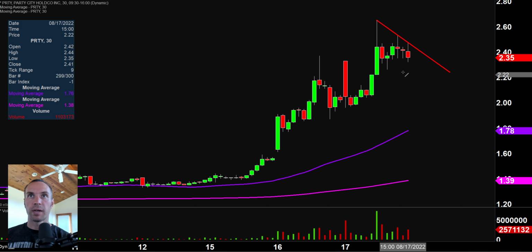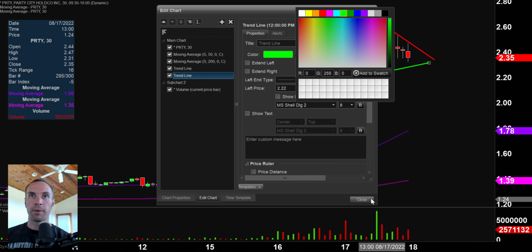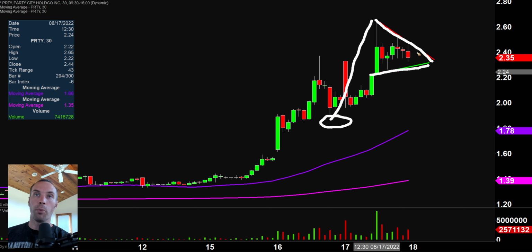The bottom part of the pattern, whoops, I didn't need to go that low, or else my drawing is not going to be as nice and clean as possible. So let me change that to green to represent the support, and then maybe you see where I'm going with all of this, because this is not a new pattern. We've already talked about this. We have our resistance, we have our support, we have the momentum move right there. Let's put our golf ball down here, and we have ourselves another bull pennant pattern.